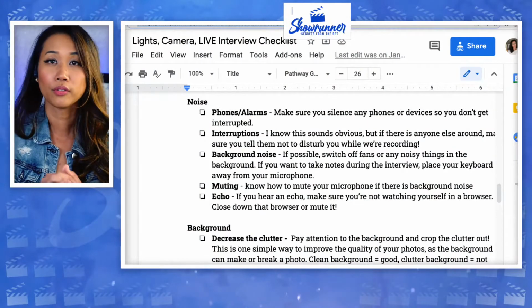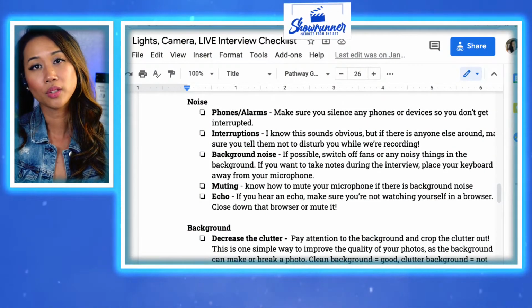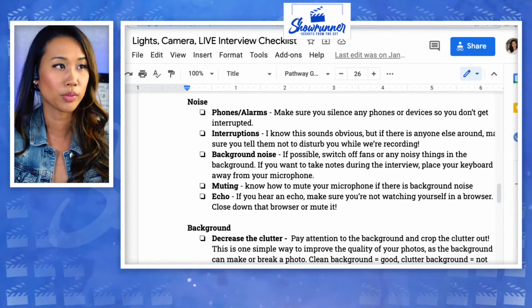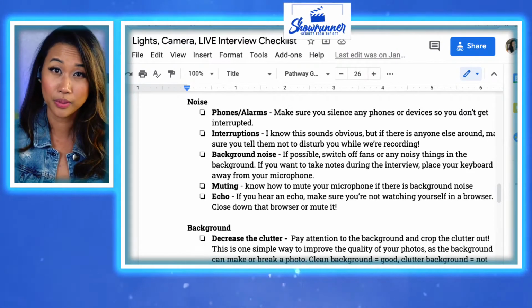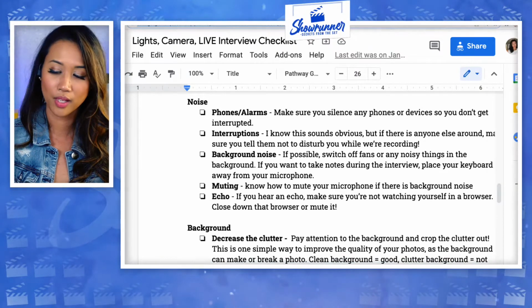All right, cool. So phones, alarms, silence them. If they forget, just say, hey, you know what? Utilize that in your presentation, but do not distract from what you're actually presenting. Keep running with it. Interruptions, if at all possible, try to minimize them any which way that you can.